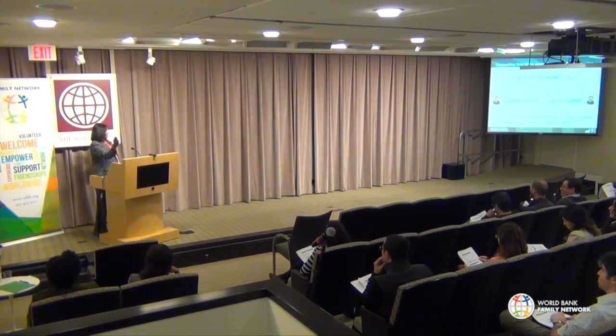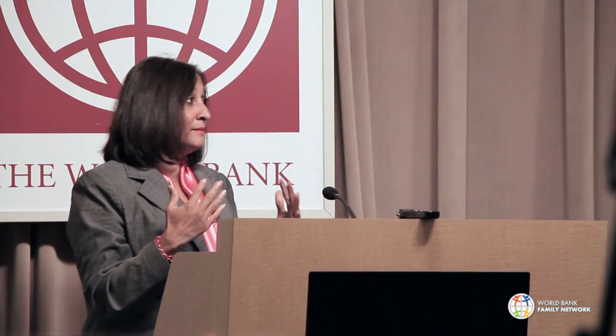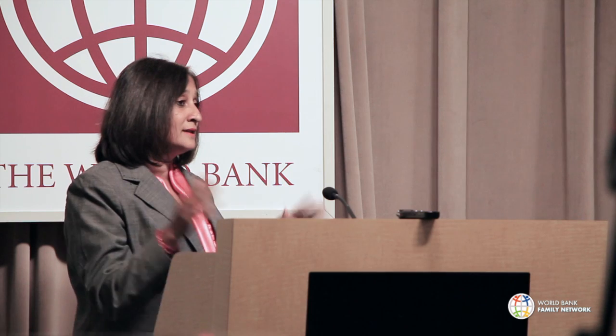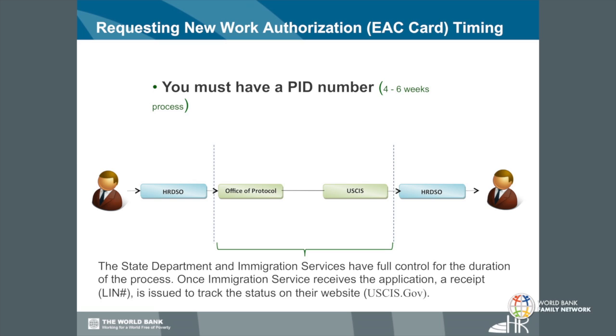The whole process for the work permit, once we submit it to the State Department, on average takes 8 to 12 weeks. We're giving you an average time. It could come sooner; it all depends on the volumes at the State Department, and we have peak seasons, low seasons. So what happens is HRDSO, that's our department, we send the package to the Office of Protocol, which is one part of the State Department.